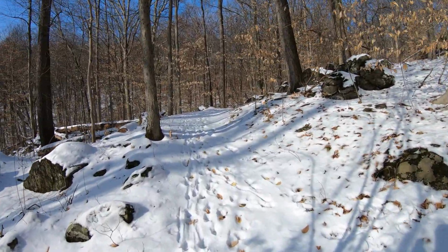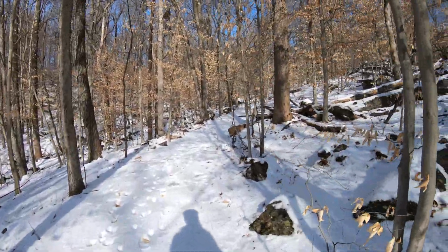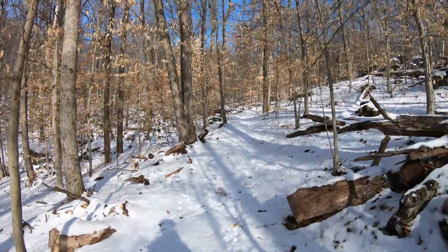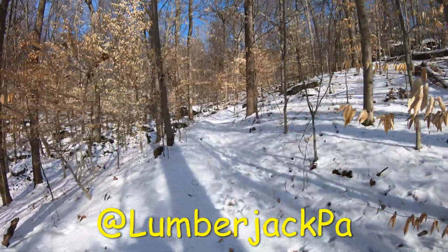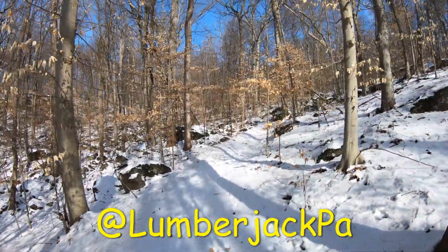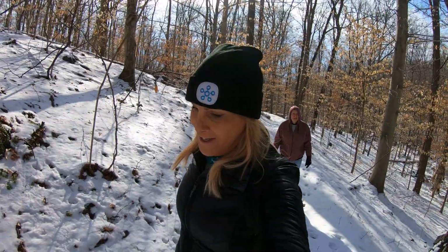So we're back on what appears to be a trail. I kind of think there might be some ruins down here. I was watching a video, I believe it was PA Lumberjack or Lumberjack PA. I think it's PA Lumberjack. I'll put his channel down in the video. But I kind of feel I was watching his video and he came to like an old ruins from an old house, but not 100% sure it was this nature preserve, but I think it was. So I guess we'll find out.